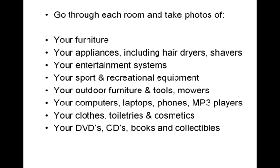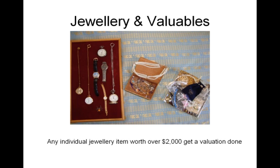The next step is looking at your jewelry and valuables in particular, and I would suggest laying them out nicely and taking photos, probably better than what we see in this picture here. I would suggest actually taking individual photos of each and every item, and another suggestion, any individual jewelry item that's worth over $2,000, you should get a valuation done every 2 or 3 years on that, because you'll be quite surprised how the values can creep up over time.